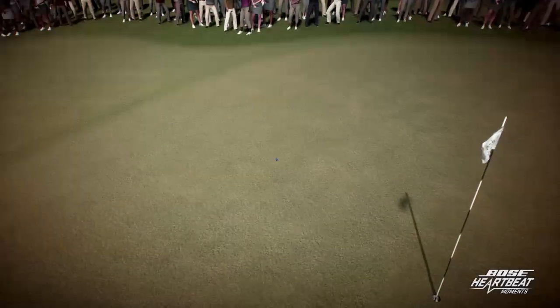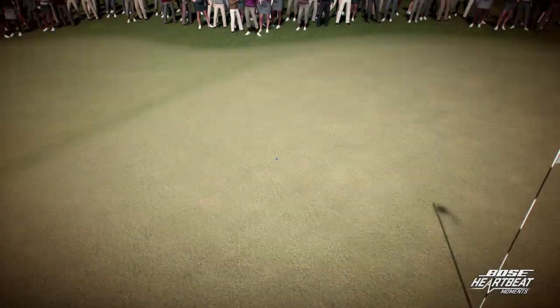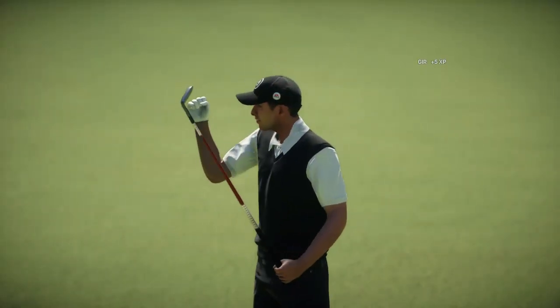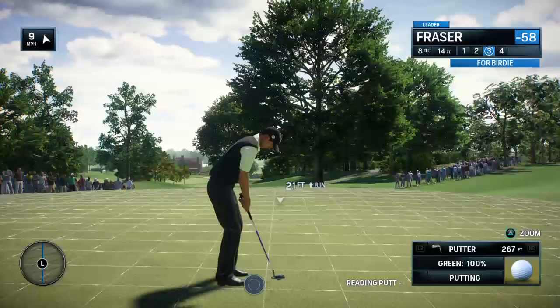Well, that's how you play the game right there. Knock it on the green and give yourself a good look at birdie. This one just requires a little bit of focus.